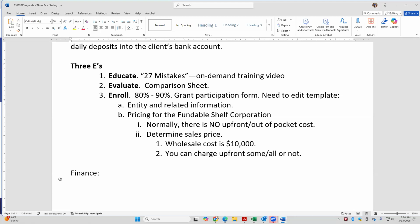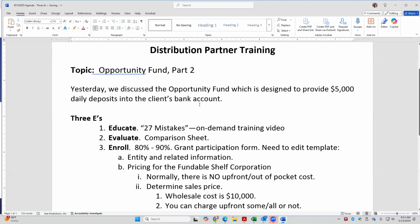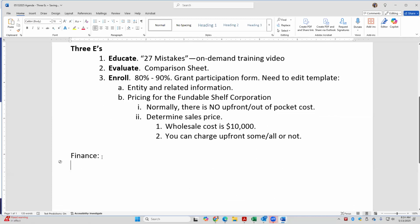Do you do finance? No. If you want to do finance, send us a resume. We'll hire you to do finance. But if you're a reseller, a grant coordinator using the opportunity fund, no, you don't do finance. So let's clarify. This is not your role. You want it to be your role? Give me your resume. We can talk. Okay, so what happens then in finance?